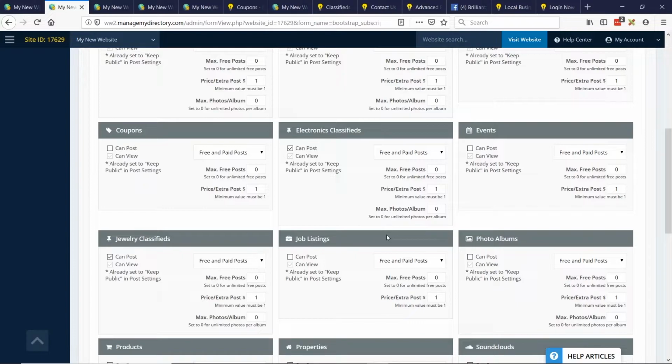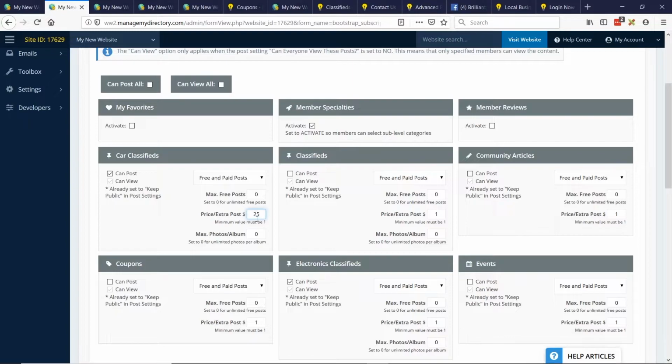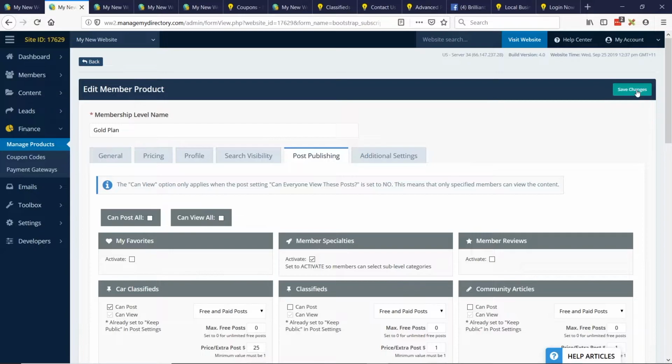Bonus, bonus, bonus. If you have the pay-per-post add-on and you're using this logic to set up your site, you can now define how much it is to post, to create a post in each one of these categories. So maybe electronics is $1, maybe jewelry is $5, and maybe to list a car is $25. So you can now have different prices every time a member wants to post into one of these categories. And of course, what's also awesome is you can offer them maybe their first 3 posts free, because you can offer free posts and then paid posts, or you can choose if they only have paid posts. In this case, let's just leave it as 0, which is unlimited free posts, just for this example. I'll go ahead and save the changes now.